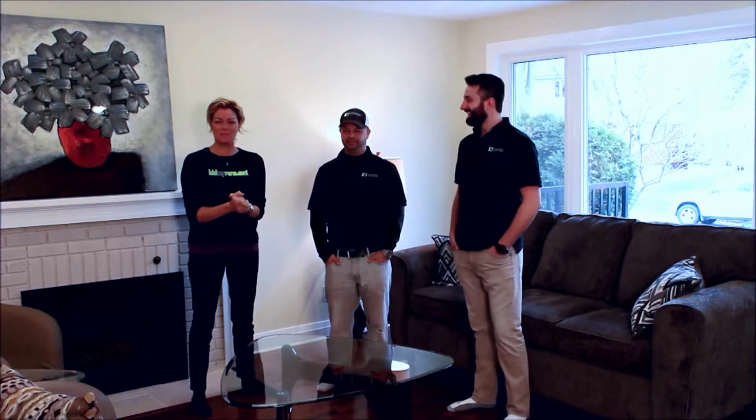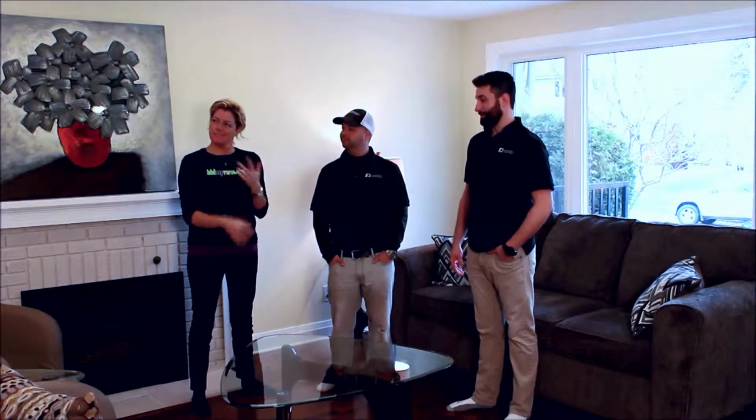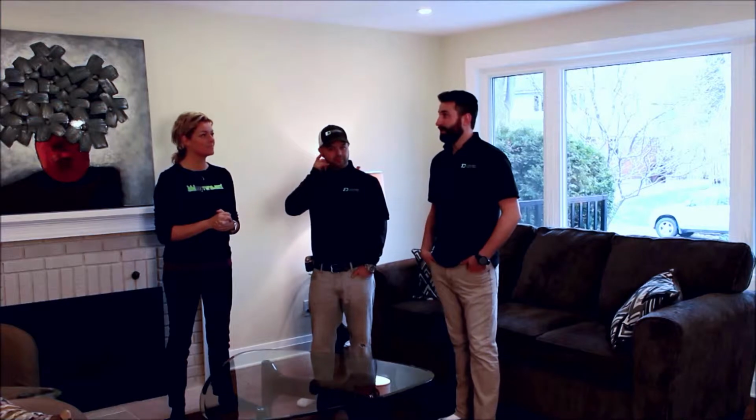Here we are in the living room. So there's a few things in here that obviously have changed. For one thing, I see the ceiling looks like a brand new ceiling with pot lights. What was that like before? This was actually an old hand-troweled plaster ceiling with a cove around the edges that we had to cut out, and we did new drywall over top of it and added these pot lights.